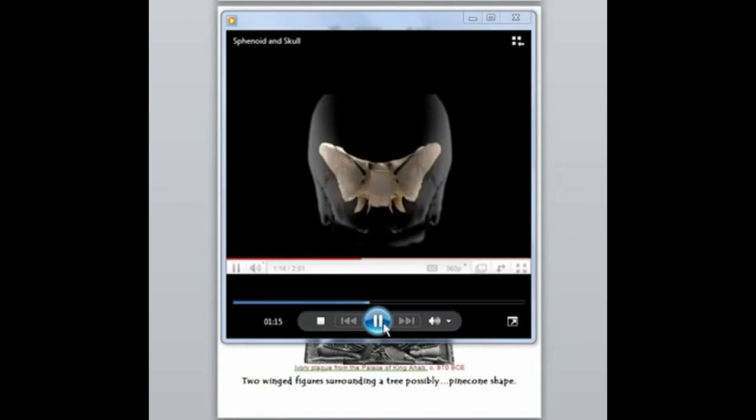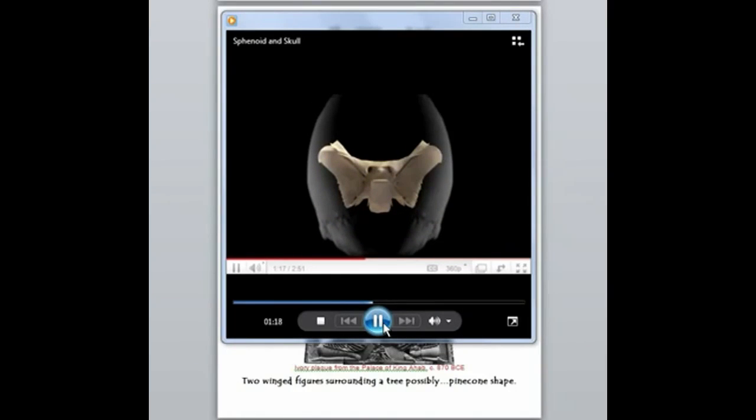The body of the sphenoid features a depression known as the sella turcica, which houses the pituitary gland.